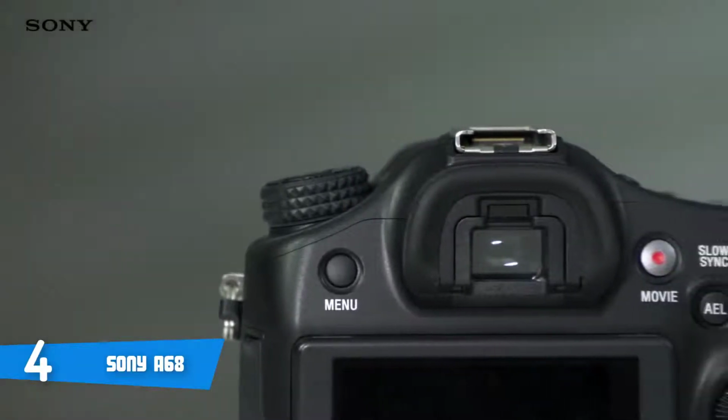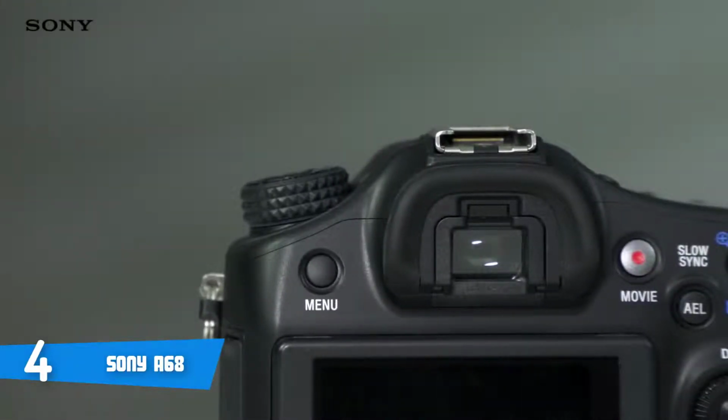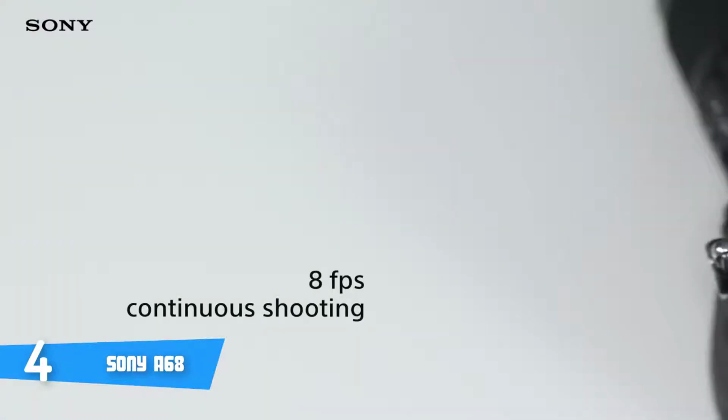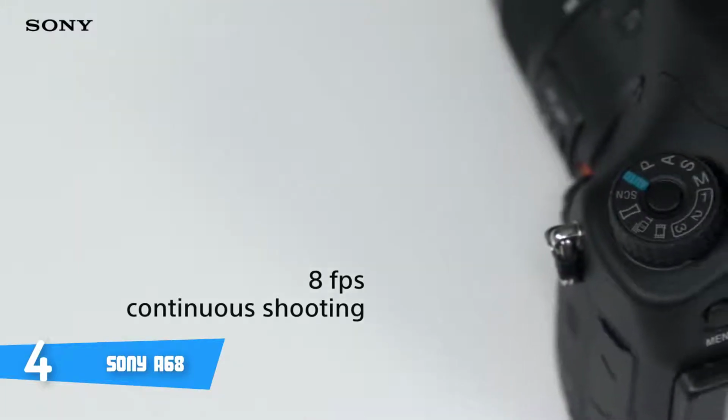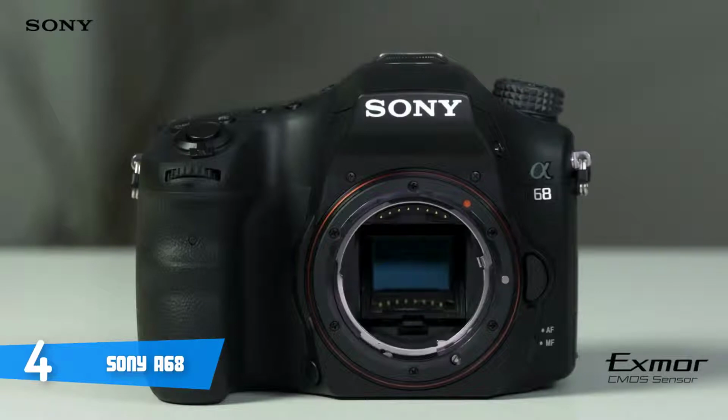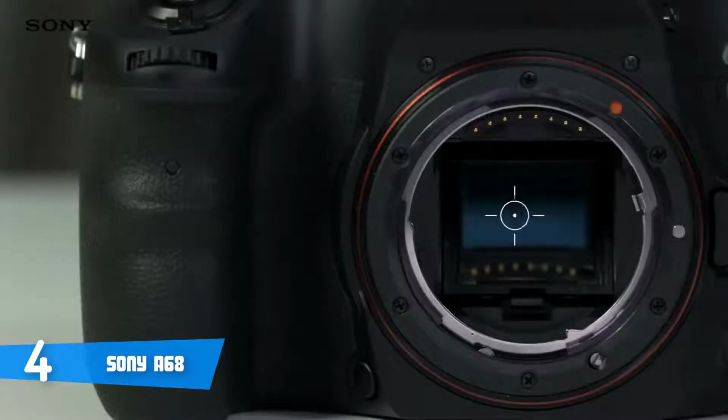Design-wise, the Alpha 68 has a handsome black body that is accompanied by a deep grip, multiple controls which are located across the front top and the back, as well as an OLED TrueFinder electronic viewfinder placed at its usual position. For your information, the electronic viewfinder offers 100% frame coverage and has 1.44 million dots, which is really cool due to the fact that you'll be able to shoot wonderful images in almost any lighting.